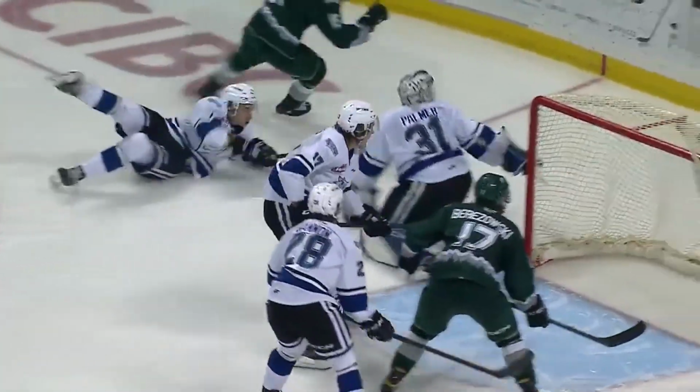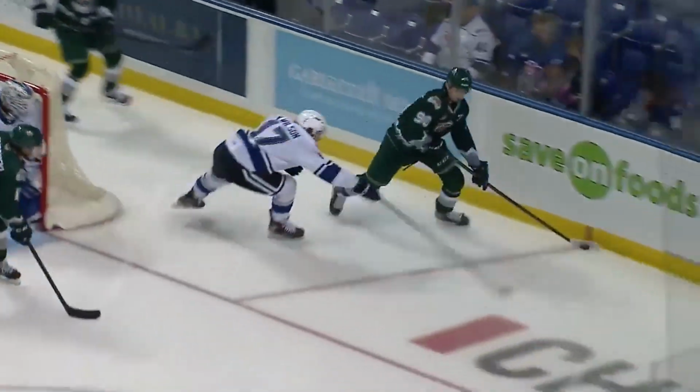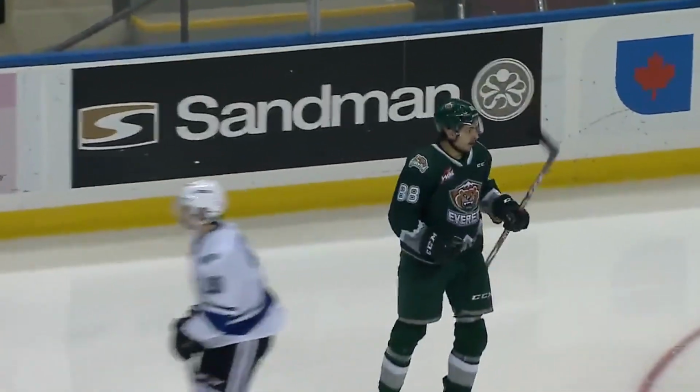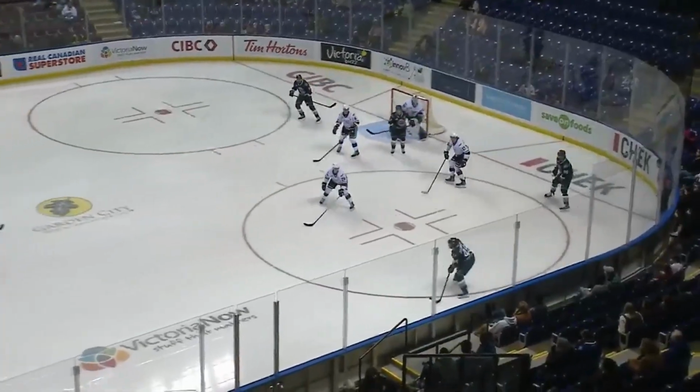Right corner. Huuhtanen now left side feed. Shot blocked, rebound chance, goes off the outside of the net. Swetlikoff slides it to Zellweger, right circle, into the middle of the ice. They score! Huuhtanen rips it home from the hash marks on the glove side.